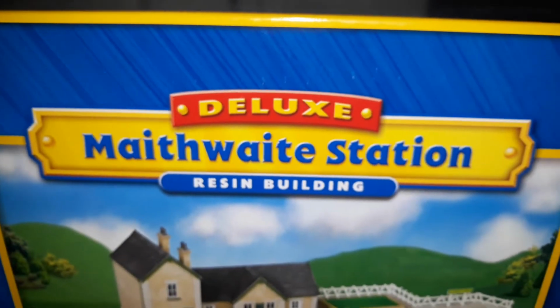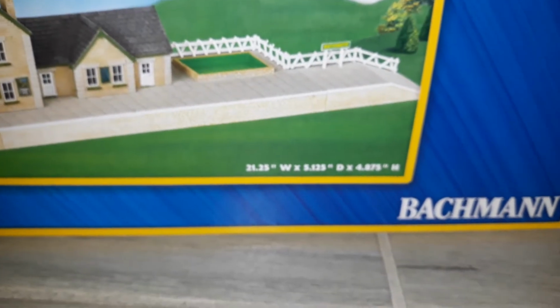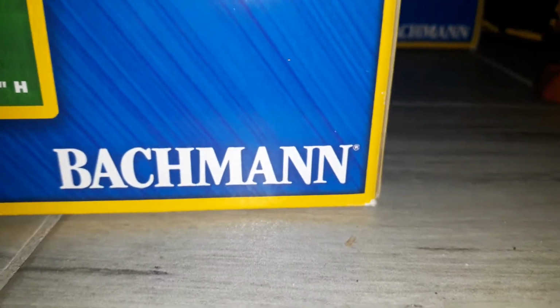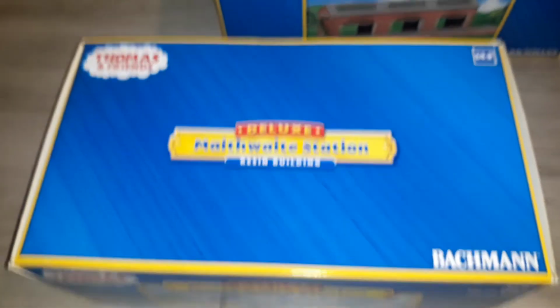As you can see, there's the Thomas and Friends logo, then the Deluxe Maithwaite Station Rising Building, and Maithwaite Station itself. Then you can see the 2125 and other stuff, then 14 plus, then HO scale, and the Bachmann logo. Then it shows the side, and even the other side, and the top, and the bottom. There's nothing there. And here's the back itself.